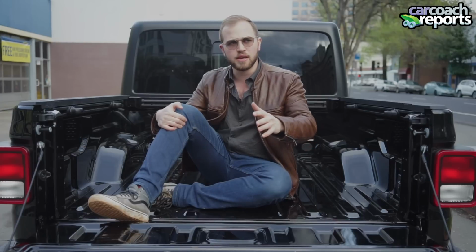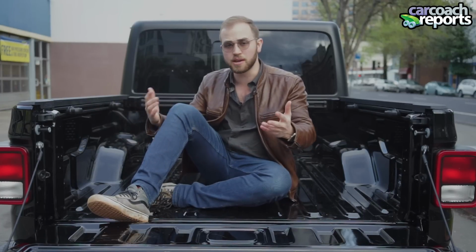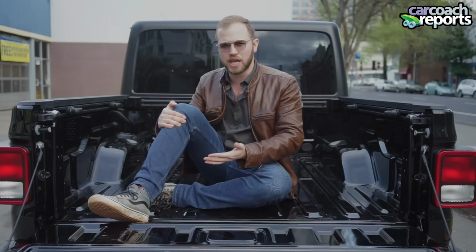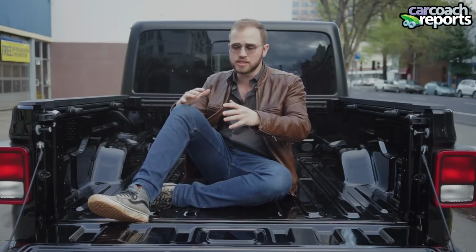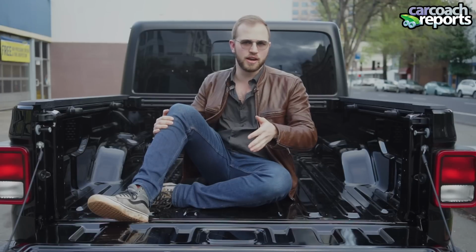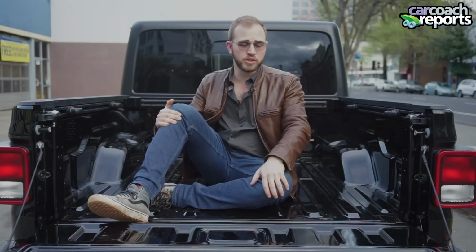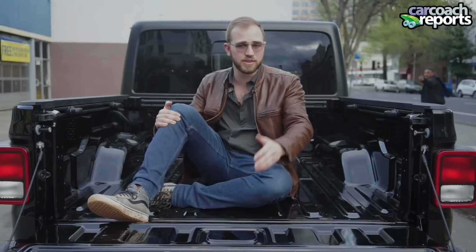Now, who is this vehicle really for? I would say anybody that really wanted a Wrangler but really hoped that it would have more utility, like a mid-sized truck, or anybody that's looking for a truck but really wants some off-road capability. I think it's the perfect marriage between the two. And as I talked about earlier, it has a couple of compromises, but I think if you're looking for these things, it's the perfect compromise. So I'm really happy with the Gladiator. It was definitely more utilitarian, more capable than I was ever really expecting. And I think I probably could own one myself as a daily driver or even as a second car.